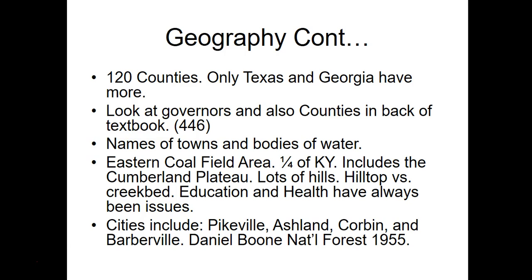Now, the first area of Kentucky that people actually made it to was the Eastern Coalfield. It is approximately 1/4 of Kentucky, and this is where many people get the Kentucky hillbilly image. However, if you look at a lot of the people in the Eastern Coalfield, they don't resemble that image. Most of those are the people that would live on the hilltops. When settlers came over, they settled in the upper parts of the mountains or the hills, as they call it in Eastern Kentucky. And you have a lot of cities and communities that very much resemble ours. They just might be a little smaller.